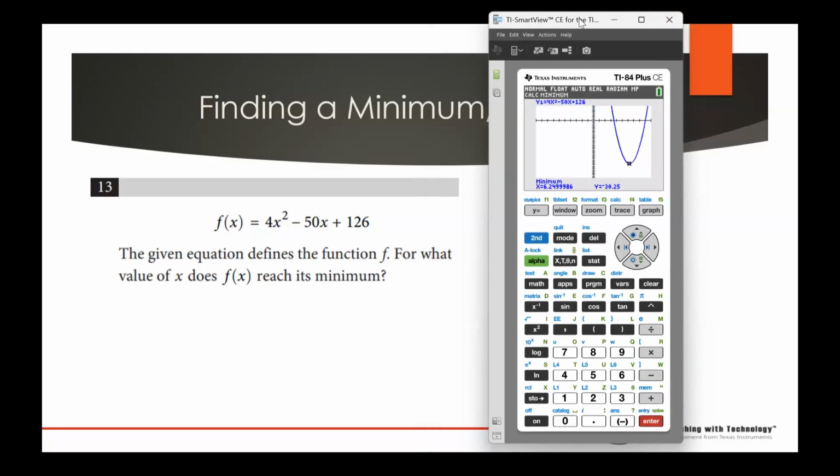The question says what value of X. And we also got to be a little smart in this answer, right? 6.24999. I believe that's 6.25. Yeah, I think the way the calculator is built, it's finding that approximation, but I do believe, yeah, you're right, it's 6.25.